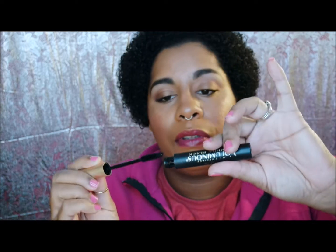Yes, I would buy this again. This is awesome for the price. It works. It's super moisturizing. Definitely would buy it again. This L'Oreal Voluminous Waterproof Carbon Black Mascara. I didn't like the waterproof version of this, but I do like the L'Oreal Voluminous. So I would purchase this again in a heartbeat.